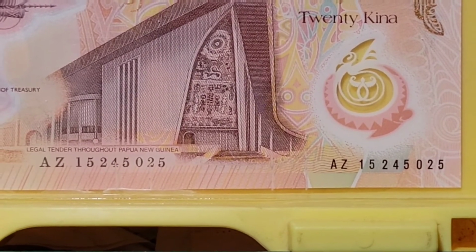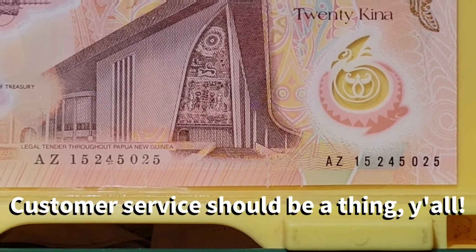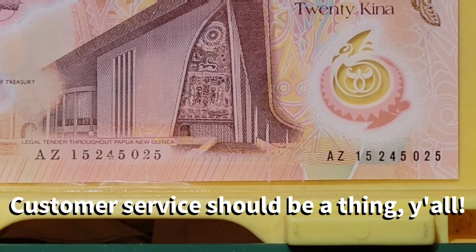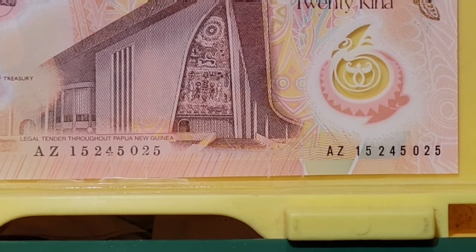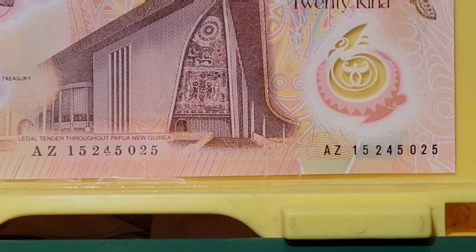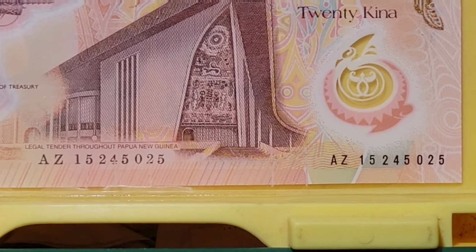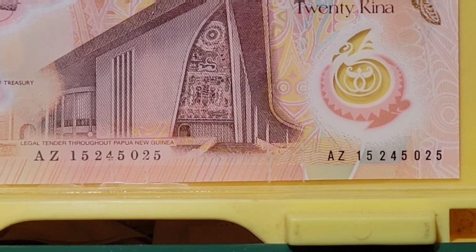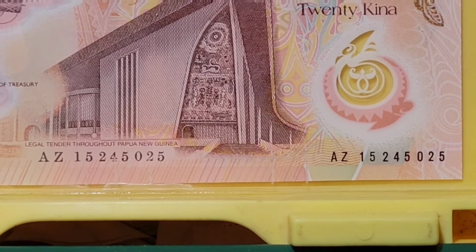I've taught summer class for the A&A at Colorado Springs. I'm a researcher. I've worked for American Precious Metals Exchange. I think I know what I'm talking about. But I decided at that point that it was going to be easier to just keep the note and use it as an illustration as to why you never just take anything at face value from a coin dealer or a banknote dealer. Verify, because sometimes they will try to trick you.